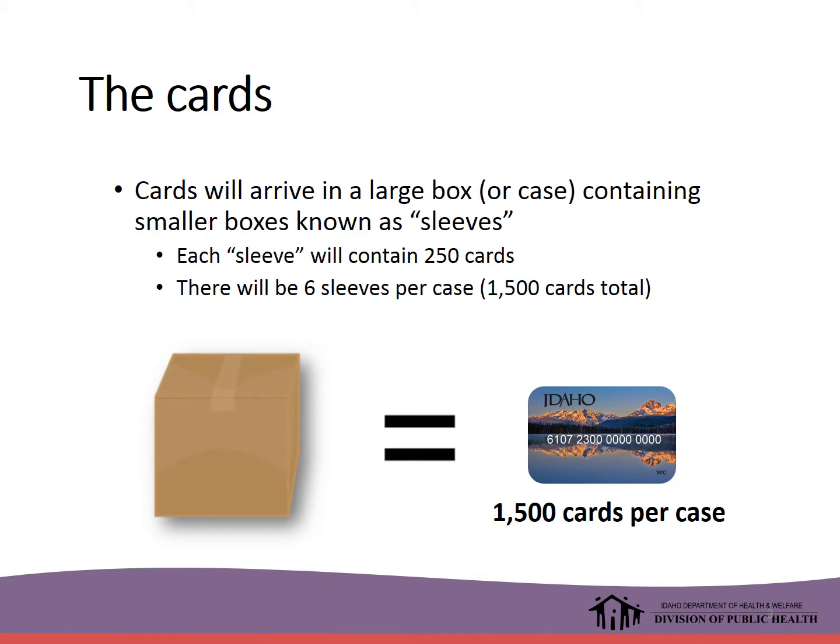Let's start with the cards. Cards will arrive in a large box containing up to 6 smaller boxes, also known as sleeves. Each sleeve will contain the same amount of 250 cards, equaling up to 1,500 cards per case. Initially, the state office will provide the clinics with the recommended amount of cards suggested by the eWIC project contractors. WIC coordinators will select a designated eWIC staff person, as well as a backup, who will be in charge of ordering in the future.